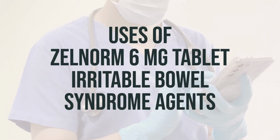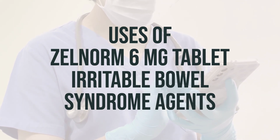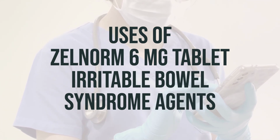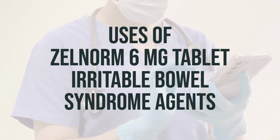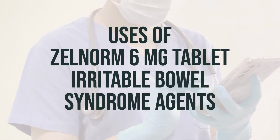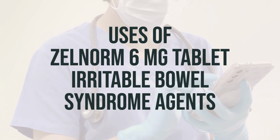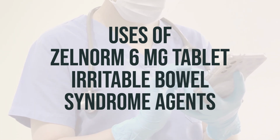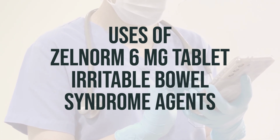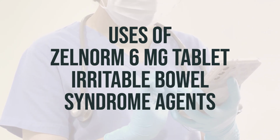For women dealing with irritable bowel syndrome with constipation, IBS-C, Zelnorm 6 mg tablet, also known as tegaserod, can help alleviate symptoms such as belly pain and constipation. It works by increasing the movement in the gut, reducing the time stool stays in the bowel. It's important to note that this medication has not been proven to be effective for men with IBS. The recommended daily dosage and optimal timing for taking this medication should be discussed with a healthcare professional.